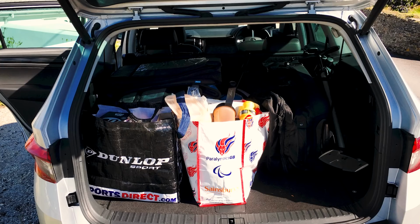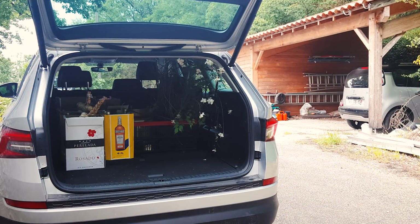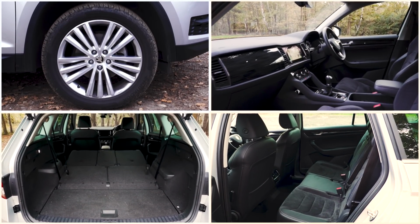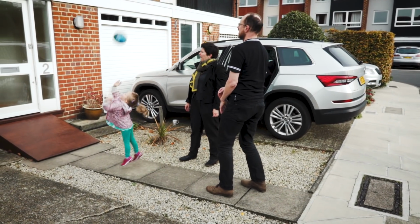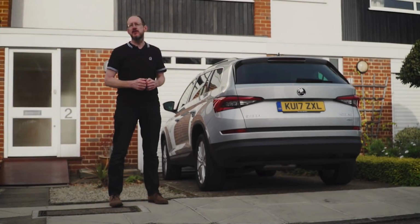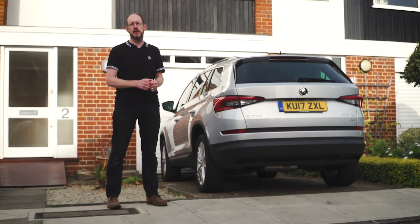Between myself and my colleagues, we've made lots of demands of the Kodiaq, but it's come up trumps every time. Just think of anything you could want from a family car, whether it's space, practicality or a good drive, and this thing gives it to you. The more time I spend with this car, the more I come to appreciate it. The more I notice little things about it and think, wow, that's clever. And the end result is that after 6 months of living with this thing, I would have absolutely no hesitation in recommending this to anyone who's looking for a family car.